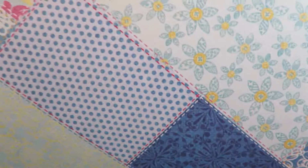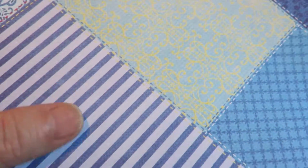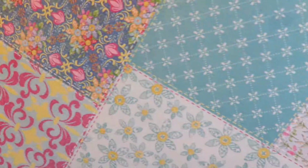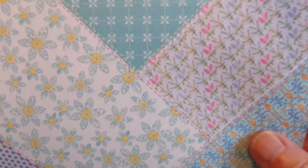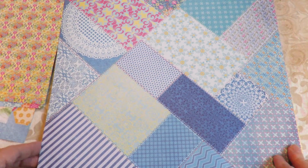Here's some of the flowers. We get some nice simple polka dots. Everything has the stitches around the edges done in a color that would show through. Some simple navy blue stripes. There's some of their lace dyes, and then pops of pink. That's very Victorian age, sort of reminiscent. Some simple flowers that go with a piece from the one I just showed you with the little bouquet. I just love that. I have to do something with that page.